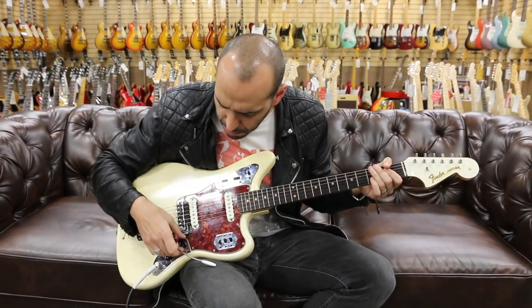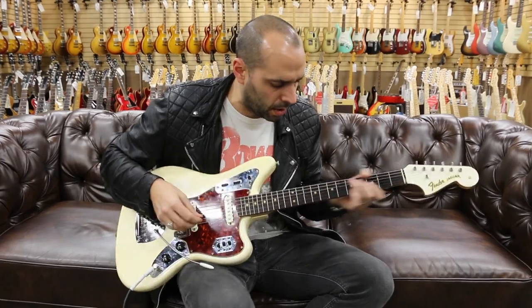Both switches up, both pickups on at the exact same time. Let's hear this thing in full range, see what it can do here.